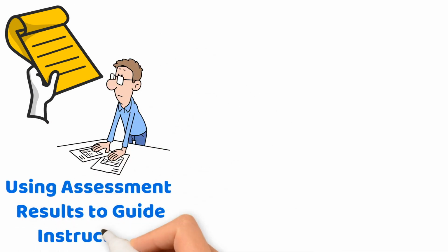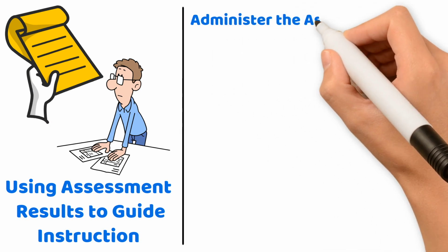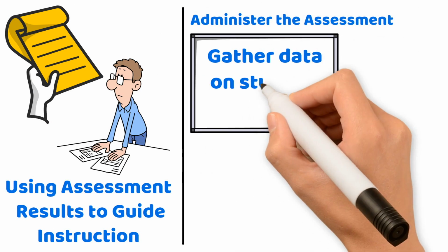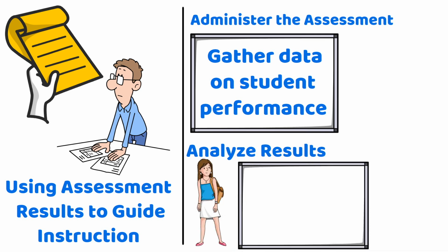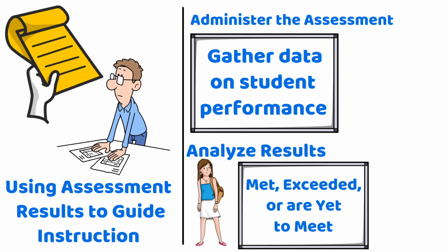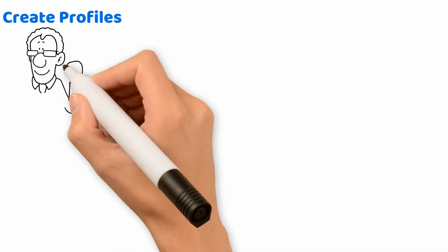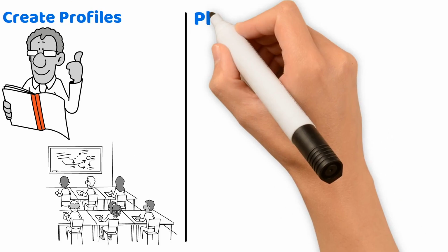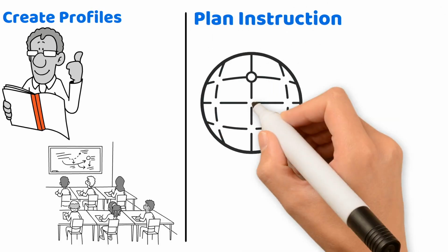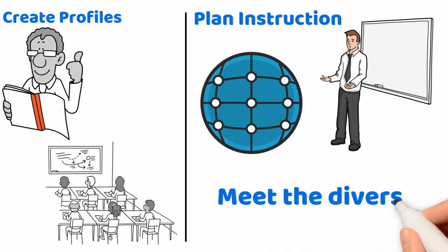A key factor that you will likely see on test day will test your knowledge of using assessment results to guide instruction. The cycle of assessment is ongoing. 1. Administer the assessment. Gather data on student performance. 2. Analyze results. Determine which students have met, exceeded, or are yet to meet the standards. 3. Create profiles. Develop detailed reports on individual and class achievements. 4. Plan instruction. Use the data to inform your teaching strategies, ensuring lessons are differentiated to meet the diverse needs of all students.